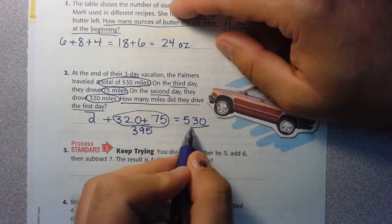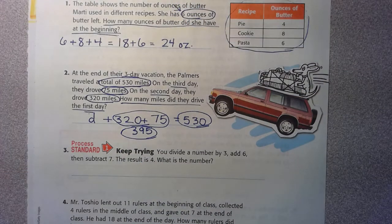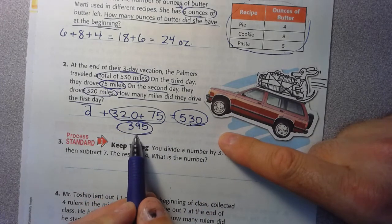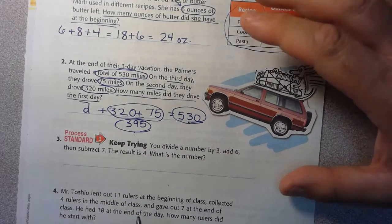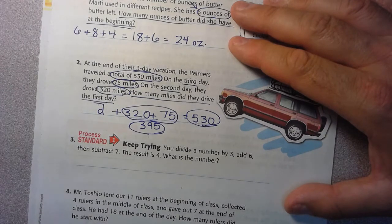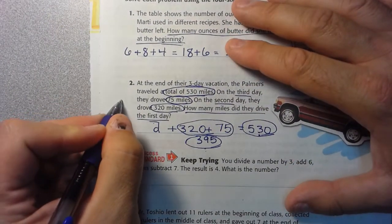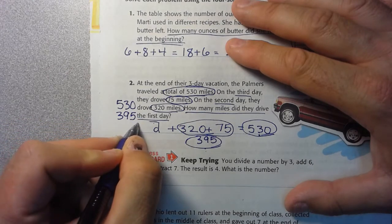So what do we got to do to these two numbers right here to find what that missing thing is? What do you think we got to do there, Laura? We got our total right here, and this is what they drove on days 2 and 3. We need to find the first day. So what do we got to do to these two numbers? Add them? Holly, what are you going to do? Yeah, you're going to have to subtract them. I kind of set that problem up a little odd, but you do 530 minus 395.